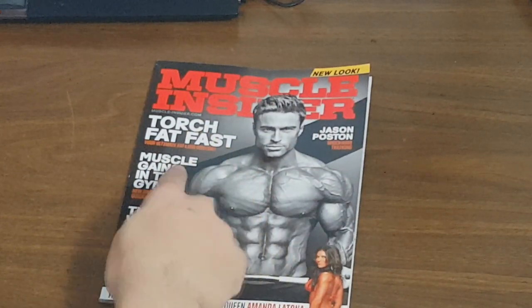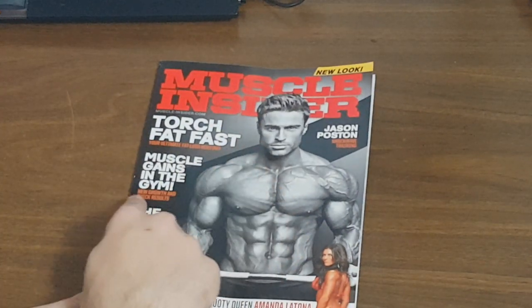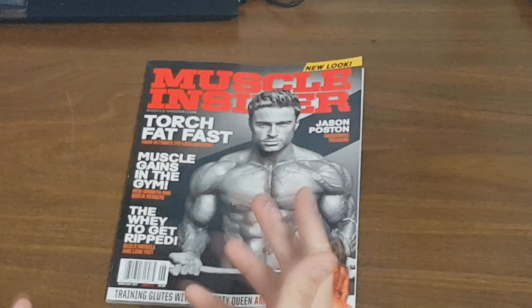The second thing you see: muscle gains in the gym. New growth, quick results. There's a trend here. Torch fat fast, new growth, quick results. So we see that immediate gratification reward system. That's the first thing that we see.